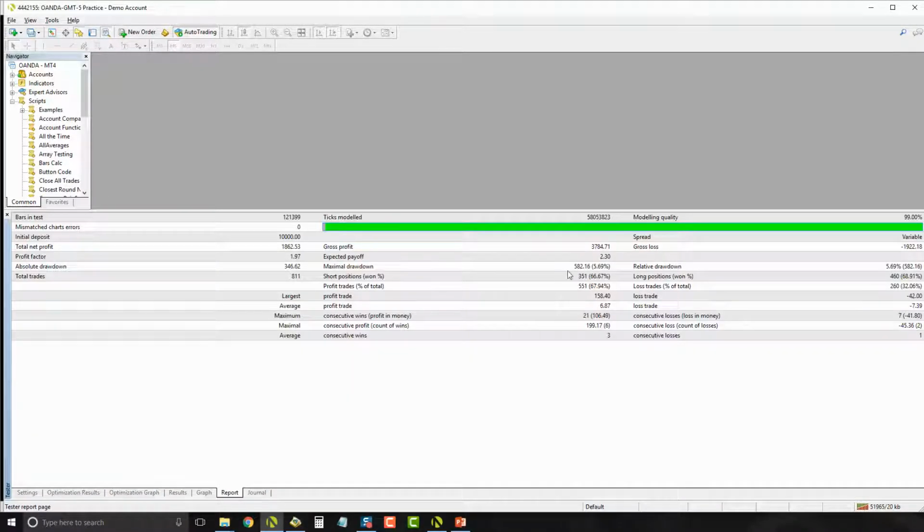Let's see. Our drawdown was $582, and we made $1,862. So we drew down by 5.6% to make 18.6%. I'd say that's a pretty good trade-off.